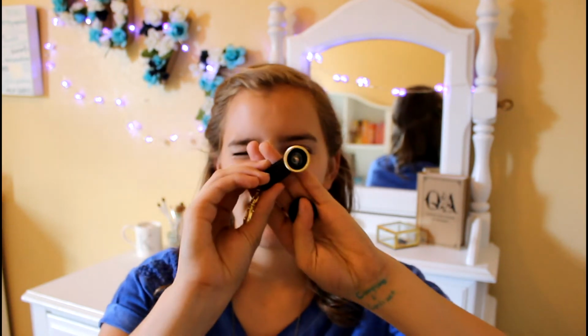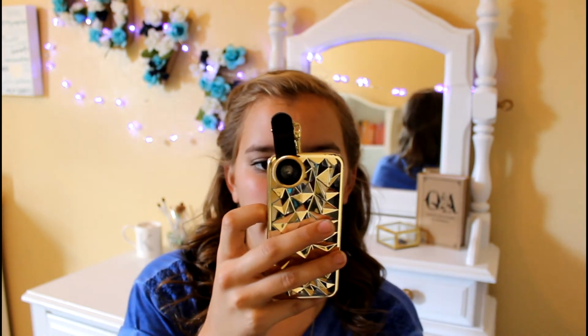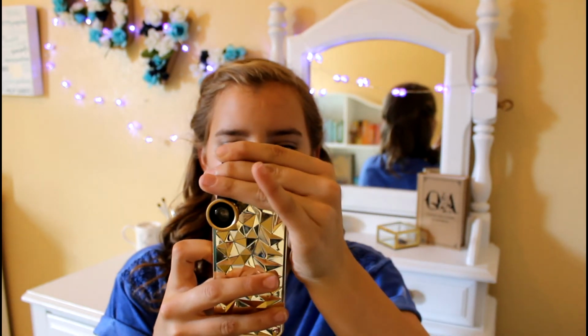This next one I got from Urban Outfitters, and I love it so, so, so, so much. It's this fisheye lens that you just hook onto your phone, and then you can take pictures with your phone. So it looks like this. So what you do is you just hook it on here. And then you just make sure it's in the right spot and take a picture. So I like that. It's cool for photo shoots.